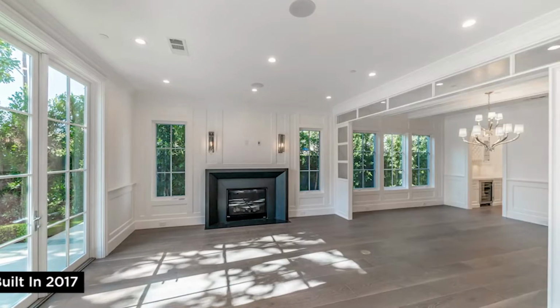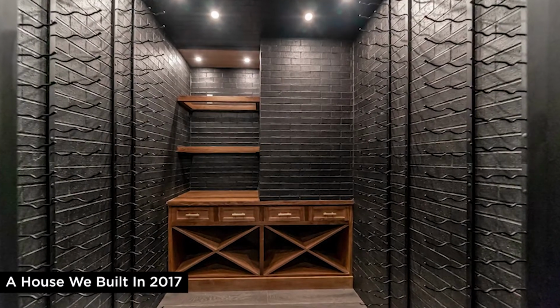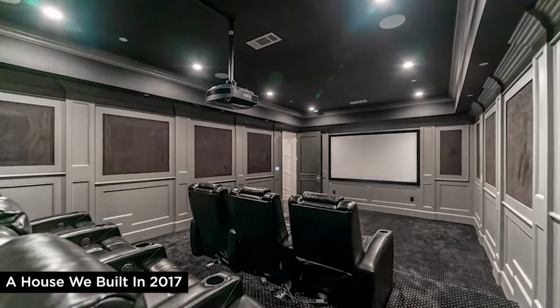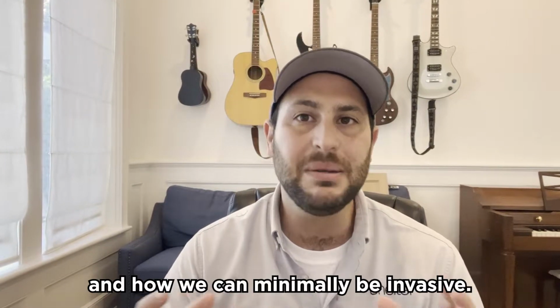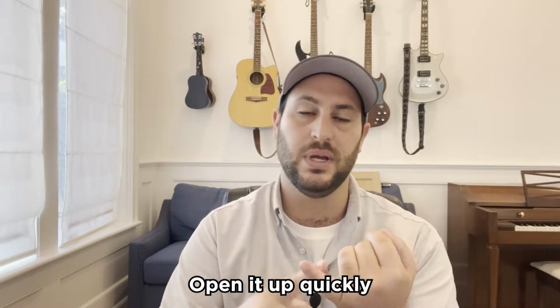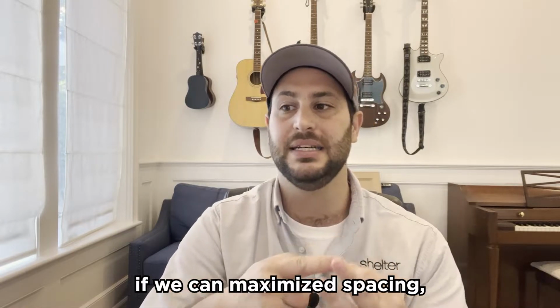I don't do that many remodels, but I do go through a lot of homes that do need remodels for my clients. One of the things that I immediately start looking for isn't necessarily design ideas, but it's really more floor plan functionality and how we can minimally be invasive, open it up quickly, if we can get the right bedroom, bathroom count, if we can maximize spacing that makes it more functional. So if I can go into a house and say, okay, the bones in the floor plan really work, we just need some small minor upgrades here and we can really throw a big punch, that's a win-win for everybody. But we're not always going to get that lucky.